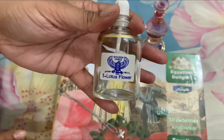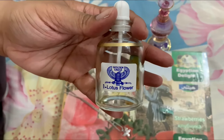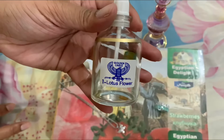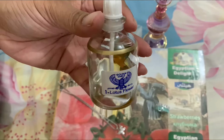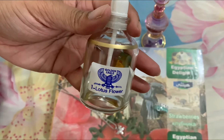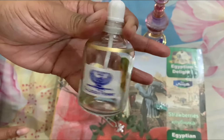And this is, I bought lotus flower. I'm quite crazy about lotus flower flavor, lotus flower smell, lotus flower tattoo. I have a lot of things of lotus flower. So this is an amazing smell. I have another one I bought from Amazon, which was a really yucky smell, but this one is really nice.